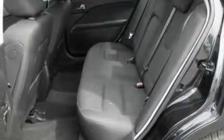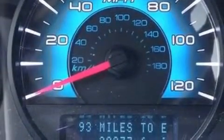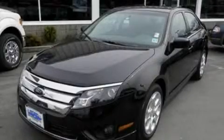With an EPA estimated rating of 29 miles per gallon on the highway, this vehicle does not compromise its fuel efficiency for size, comfort, or fun. This vehicle won't last long at this price. Call and arrange a test drive now.